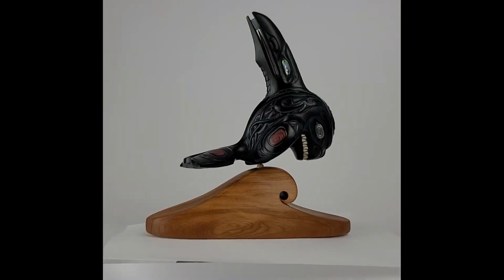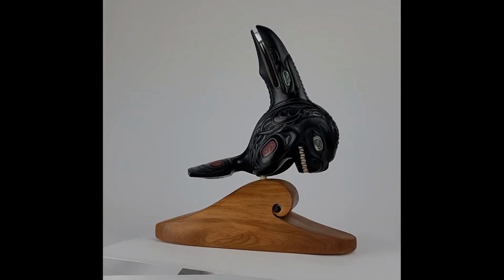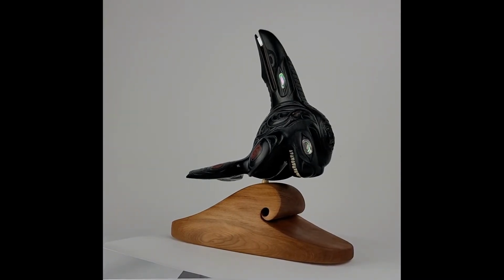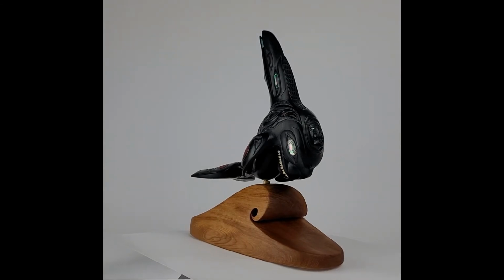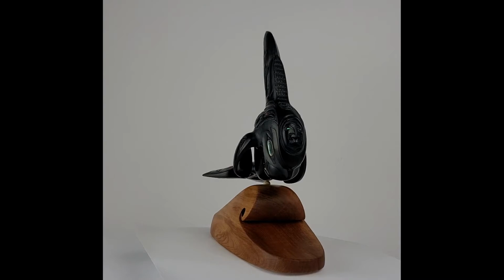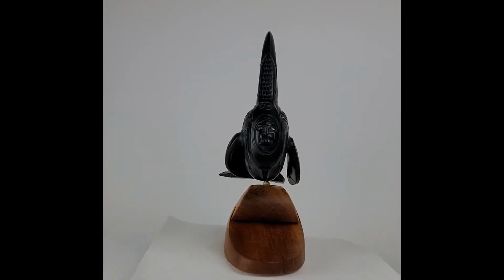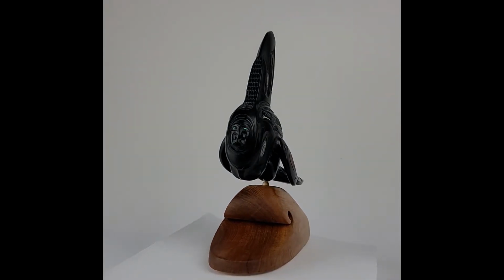So in making and designing this piece, there's lots of features. Inlays is one of my specialties, so that's what I like doing, even though it may not be for everyone, but I love it because that's the challenge for me. It brings everything to life. Whereas the abalone eyes, in my mind, you need abalone eyes or they just don't come to life. So that's why I do abalone eyes.